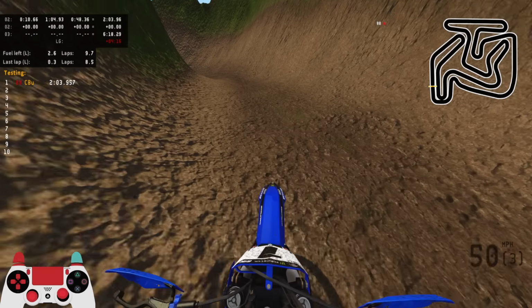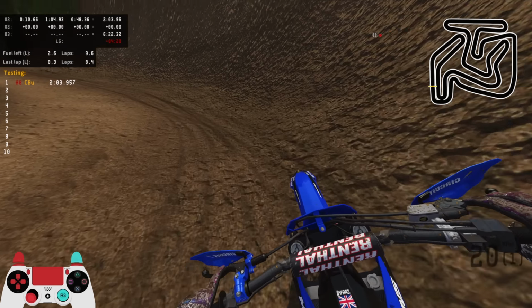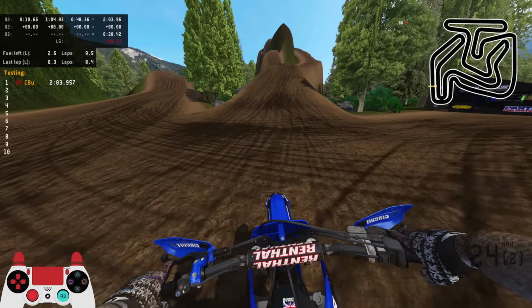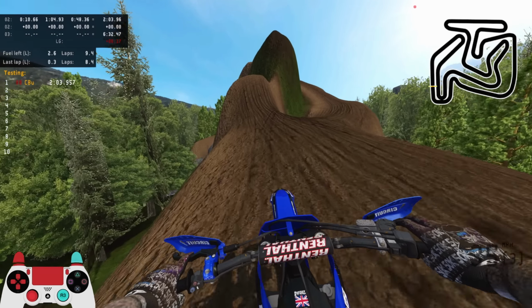I think standing up is going to be the key here. I don't think I really need to sit down anywhere. So then you get those weird and wonderful MX Bikes physics where you should just start fishtailing. And then we drop off here. And then it looks like you can just either go to the left, start another lap, go to the right and hit the start-finish line.